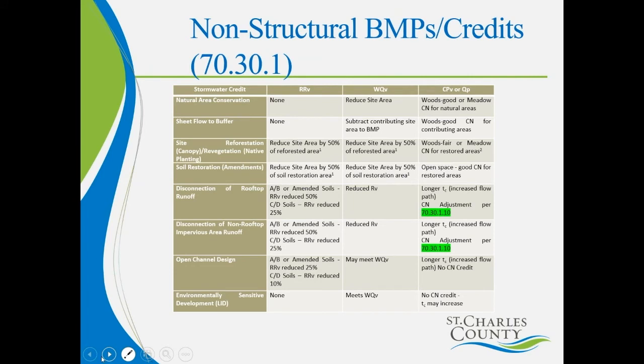Part of this section also goes through our non-structural BMPs and credits, and this is a list of all the ones that we do allow. So we give you credits for natural area conservation, sheet flow to buffer, and again, we have minimum requirements for these. So some of these you're going to have credits for anyway, just by meeting our requirements. But when you go beyond our requirements, that's how we've tried to do this. Rather than increasing our requirement for buffer protection, we're incentivizing the use of it by giving you these credits and allowing you less structural volume that's needed to be designed for these BMPs.